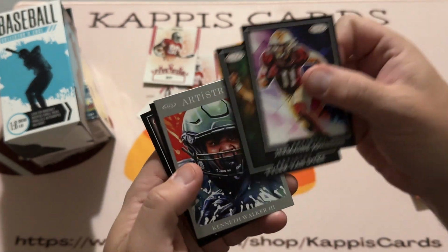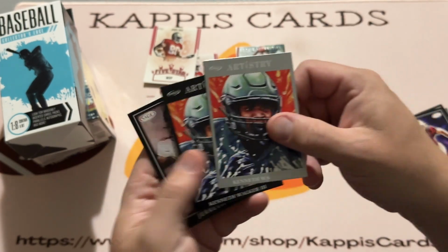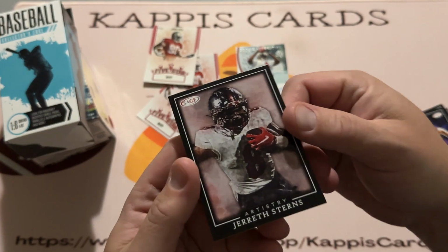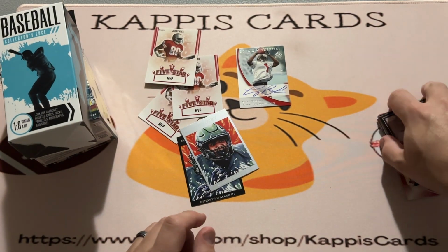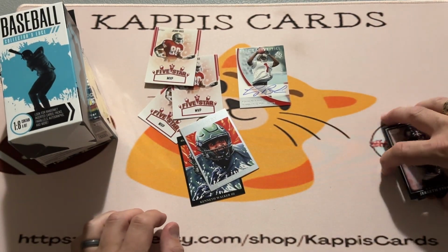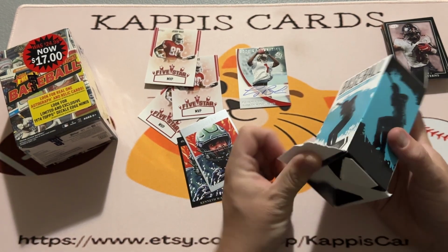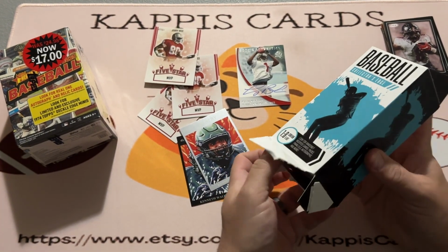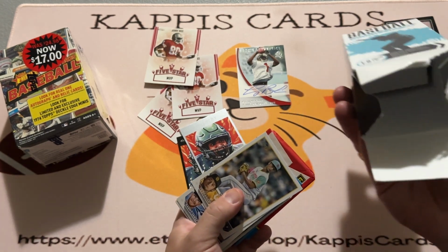Jermaine Johnson, Van Dyke, Kenneth Walker. Thanks for the duplicates again. And Stearns. So, an auto and some duplicates. That's the hits normally, I guess, out of these boxes. This is usually an auto. And there's always duplicates. Let's see what we get here in the baseball box.